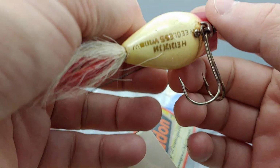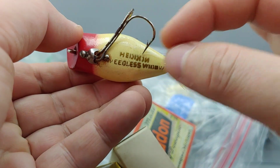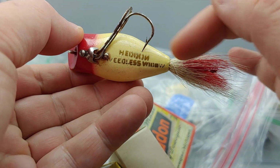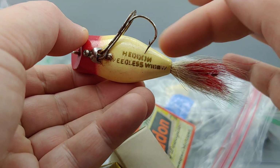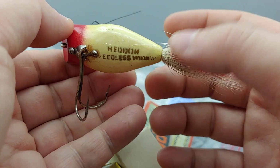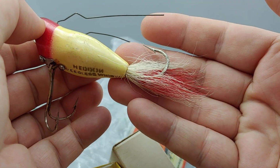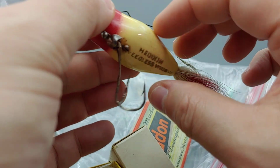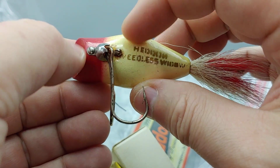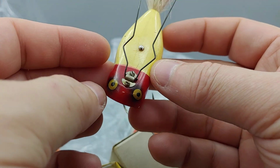I mean, that is cool. Look at that. So they stamped it. They probably had a thing where they spray painted that on. So they probably had Headland, Weedless Willow, like a little stencil. Then they would spray paint the actual name on there. And then I believe that's real squirrel tail hair. But again, this thing's ancient, man. Could definitely be close to 100 years old.